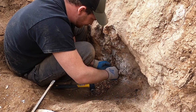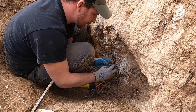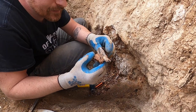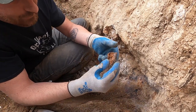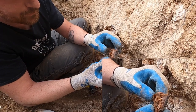Come on, baby. Okay, the very top's not... Oh, there we go. Ooh, it's gonna come off the rock. Oh, be careful. That's gonna look nice cleaned up.